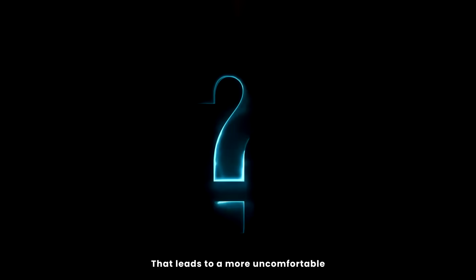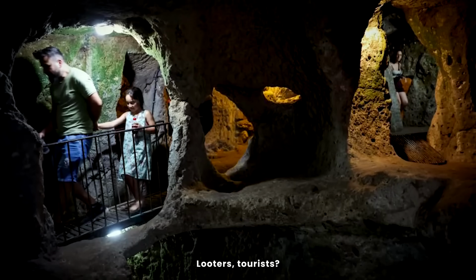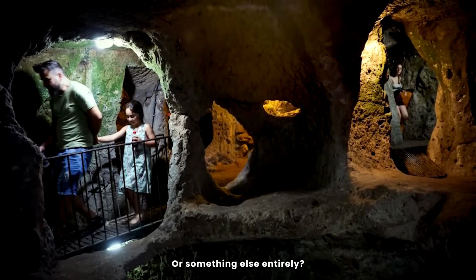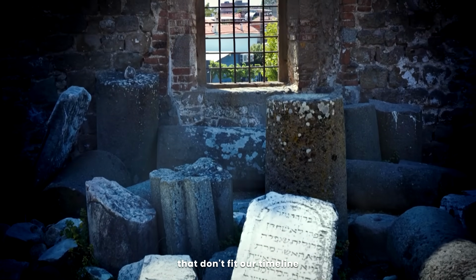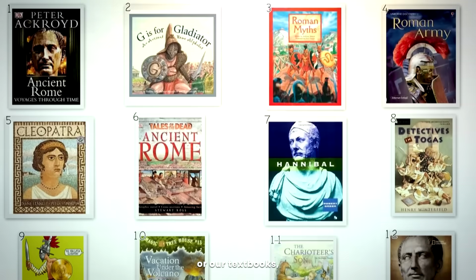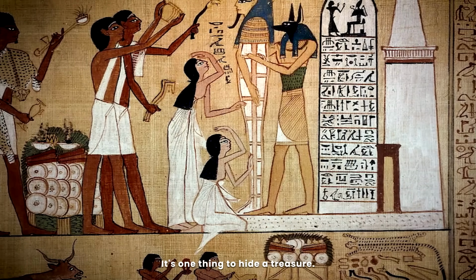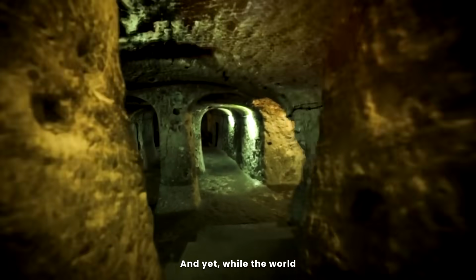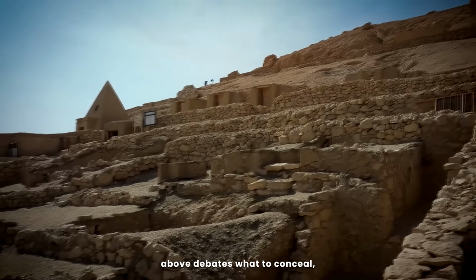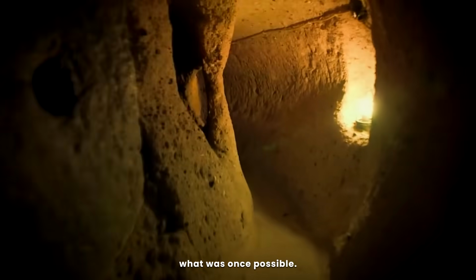That leads to a more uncomfortable question. What exactly are we being protected from? Looters? Tourists? Or something else entirely? Like truths about ancient history that don't fit our timeline, or our textbooks, or maybe even our beliefs. It's one thing to hide a treasure. It's another to hide the past. And yet, while the world above debates what to conceal, the world below reminds us what was once possible.